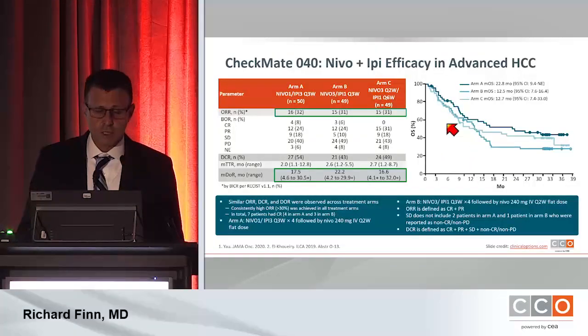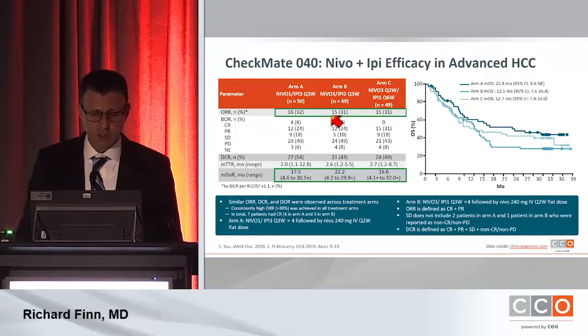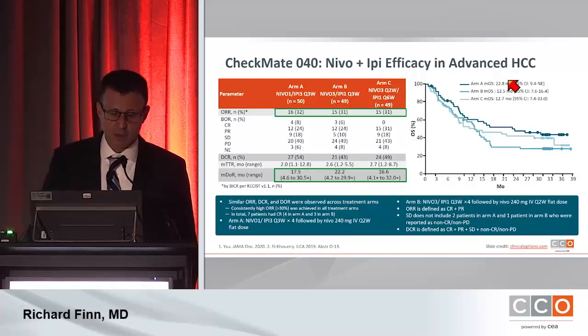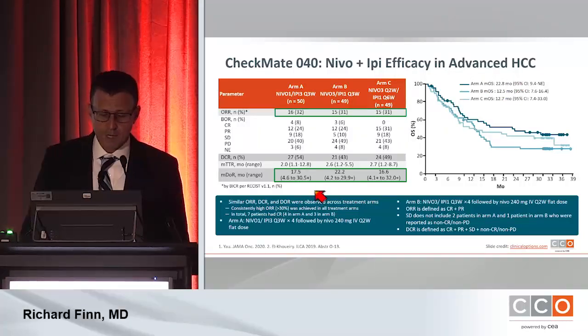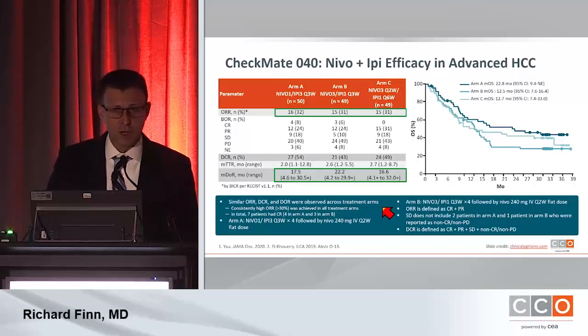So CheckMate 040 led to the accelerated approval of nivolumab and ipilimumab. This was a second-line study after sorafenib. 3 different dosing regimens all gave a very similar objective response rate of 30%. This dose of Nivo1 IPI3 had a survival of 23 months compared to a year for the others and was selected to get accelerated approval. Again, if you respond, you do very well, long duration of response.